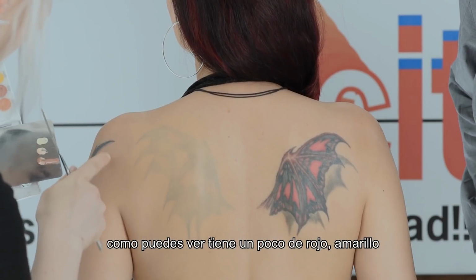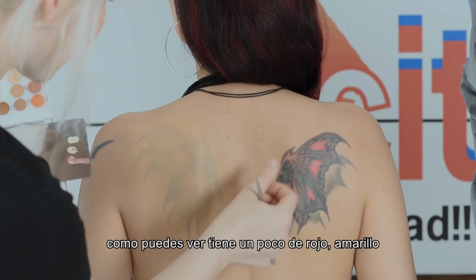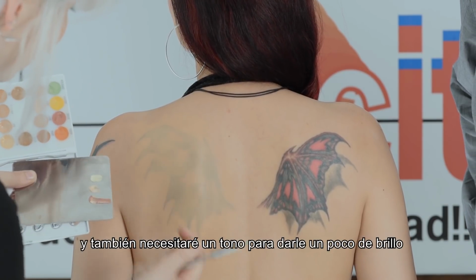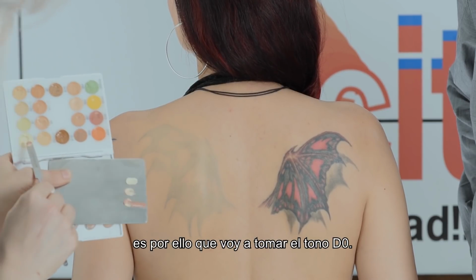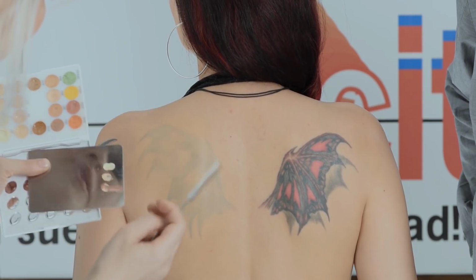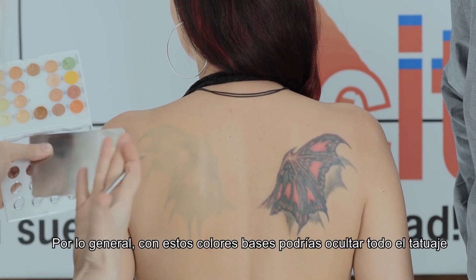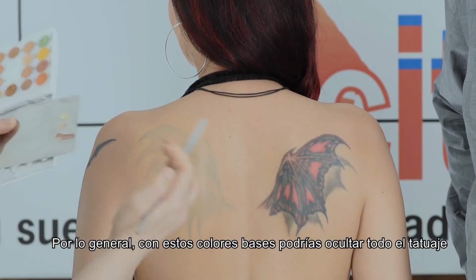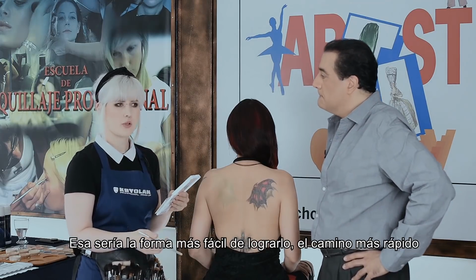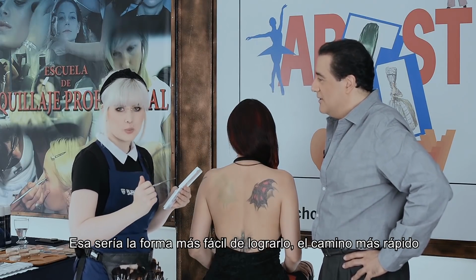So what I'm doing now, I'm looking for different tones in her skin. So I can see she has a little bit of red, she has a little bit of yellow. We also need one tone to brighten up all of the darker spots. So I'm taking D0. So that's how I approach it. You could just go in with one of those colors and really block it out. This will be the easier way, the faster way.